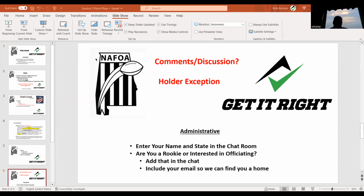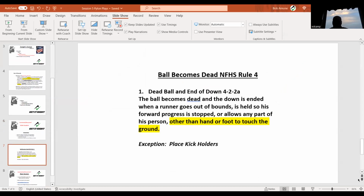All right, what we'll do now is we got a little bit of extra time here. We're going to go into the holder exception, and we'll talk about the ball becoming dead. Rule 4-2-2A is one segment of the ball becoming dead. We all pretty much understand that the ball becomes dead and the down is ended when the runner goes out of bounds, is held for his forward progress to stop, or he allows any part of his person other than his hand or foot to touch the ground. But there is an exception to address the place kick holders. So we'll go into what that looks like.